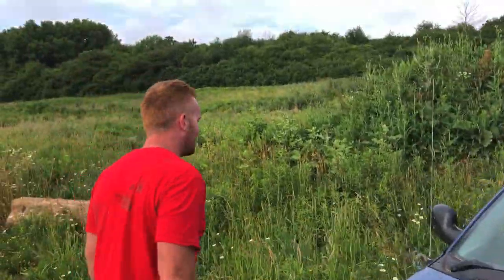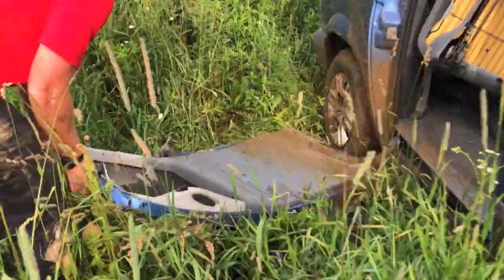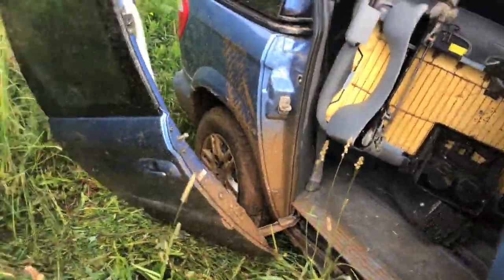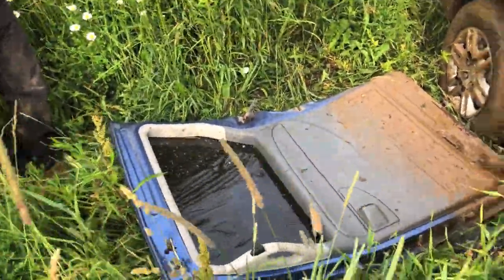I still love the sound it makes. Every time it makes a bang. It blew both doors off. Blew both doors off the minivan. Blew the nuts right off it. That's hilarious. Well, that's some good damage, I would say. We should have surfed that.